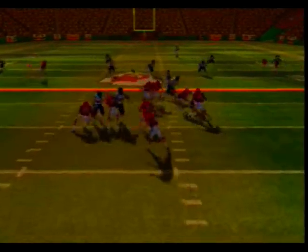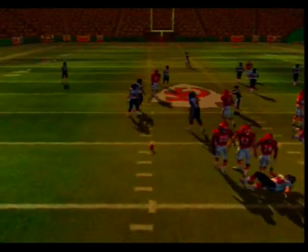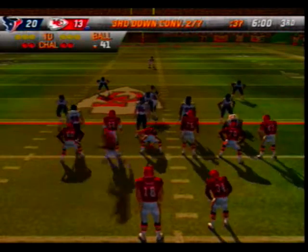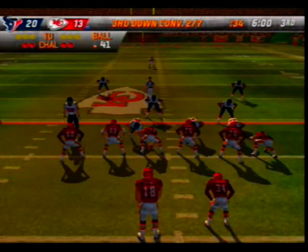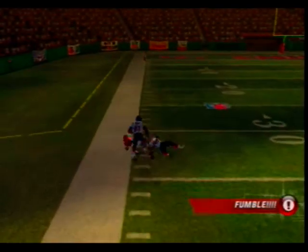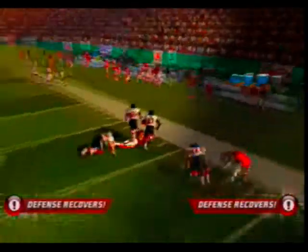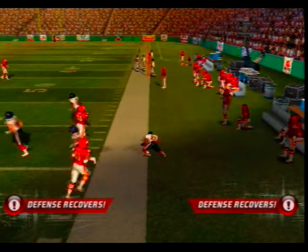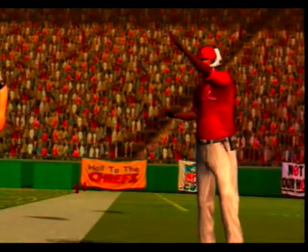With the throw, almost picked off. Incomplete. He's rushing the offense back to the line. The intended receiver on the play. Gets the pass off. And it's complete. Fumble. The Texans pick up the fumble. He was able to rip that one away from the ball carrier.